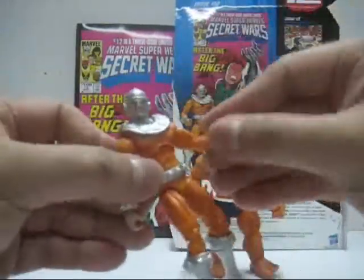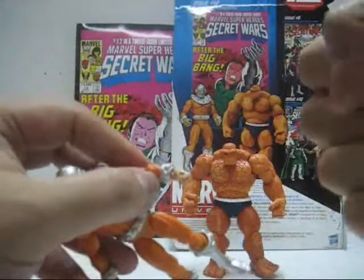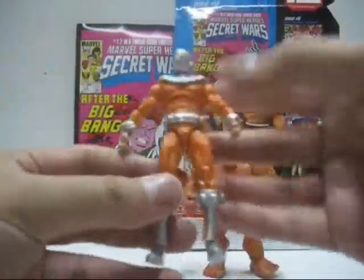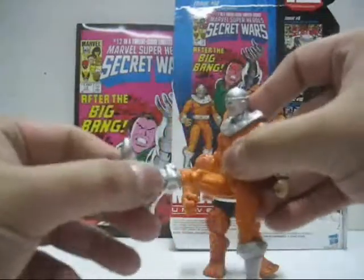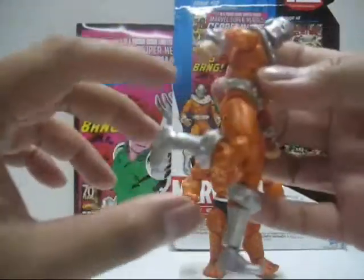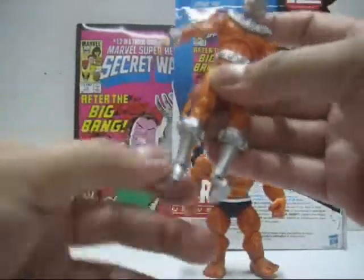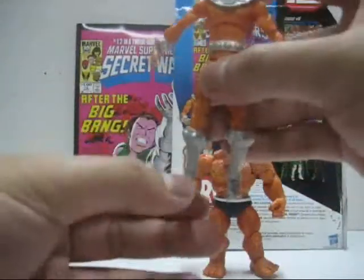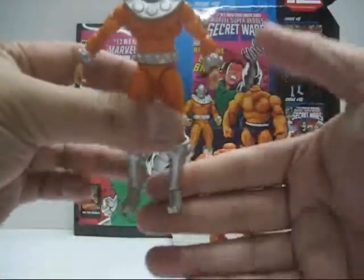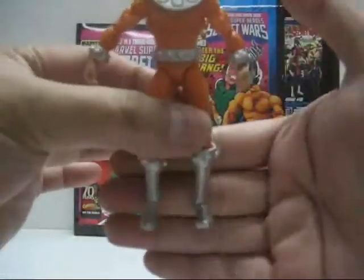The other wrist here shows the hand is enclosed, and this one is open a little bit. Now the hip joint moves all the way up like so, or to the side like so. Double jointed knee and ankle here can turn 360 degrees, pivot downwards and upwards. However, this ankle is a bit warped, as you notice.